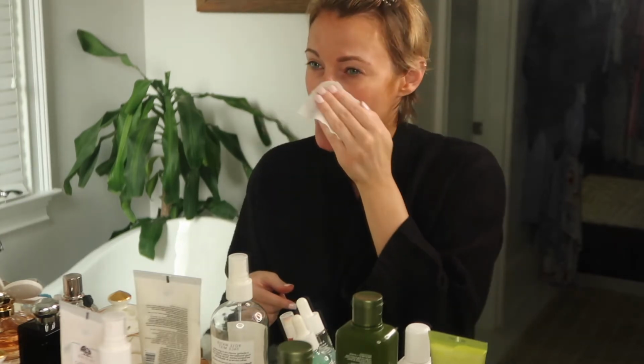Don't get it on your lips or too close to your eyes. The first one smells really strong. Like it actually will burn your nose a little bit when you get it close to your nose, but it's not so bad. Neither one of these sting my skin.